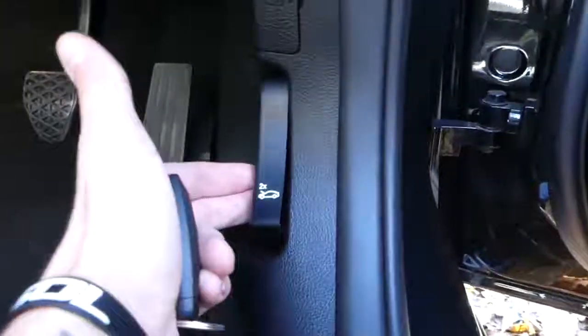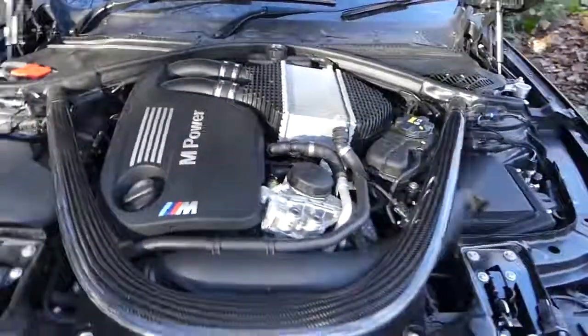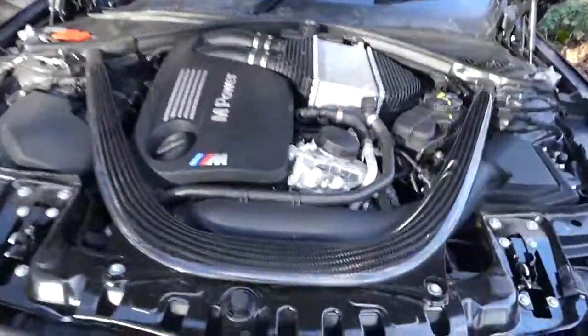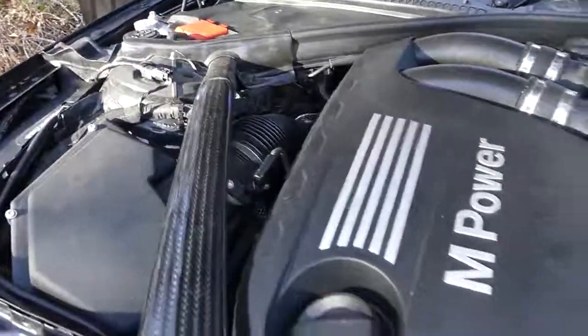There is a ghost. This car is haunted. I think down here, this is how you open the bonnet. Oh, that was loud. Yes, there we go. There is the 3-litre, 430 PS BMW engine. And we've got carbon struts as standard, which I found out at Dub Customs.